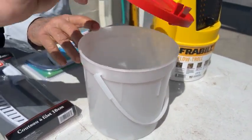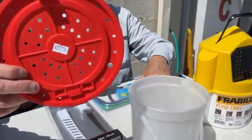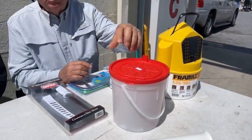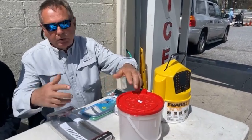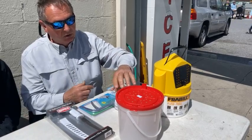What I would do is put a little ice in there with it because it doesn't have an aerator. And for $3.99, it's worth that to have that added insurance. And you can change your water out, too. That's the main thing. Every 20 minutes, especially if it's sitting in the sun, every 15, 20 minutes, dump the water out, put new water in. If you're fishing on the water, you should be able to have some kind of access to it.